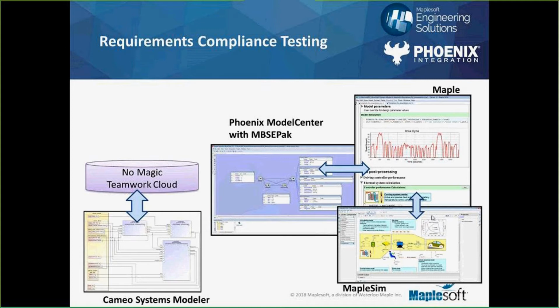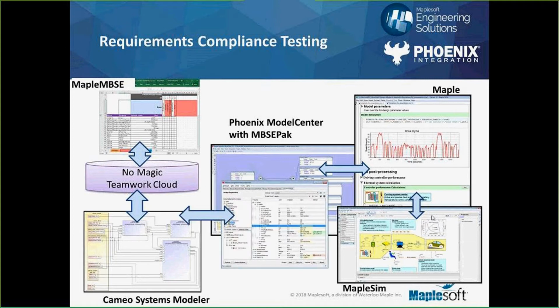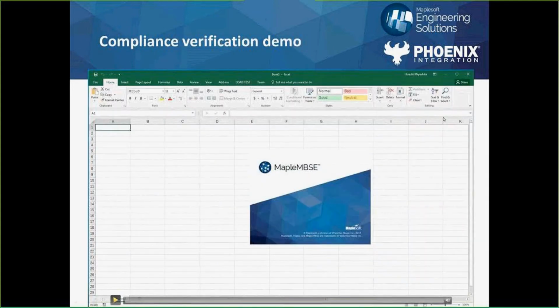So this is the stuff that the systems engineers would have set up to help define that. We are then using MapleMBSE as the tool that other stakeholders, engineers, design engineers, could be using to define the more detailed requirements and certainly make changes in those requirements, and then be able to drive the model, as Andrew described, through MBSE Pack to run it through various compliance tests or requirements compliance tests over various driving scenarios. So let me run the video.